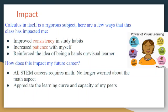I think it's important to be patient with yourself because we tend to get frustrated very quickly with ourselves because we can't pick up on something quick enough, when really there are so many different factors that can affect our way of learning. It reinforced the idea of being a hands-on slash visual learner because the course is done both in person and on Zoom while in class. I can visually see what we're doing, and it has definitely helped me to keep pace with the course.